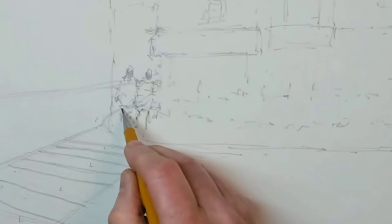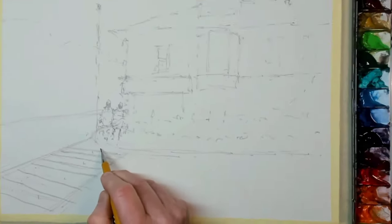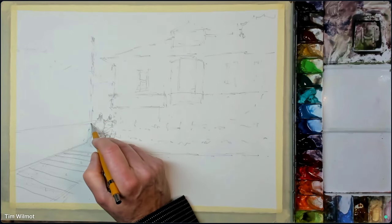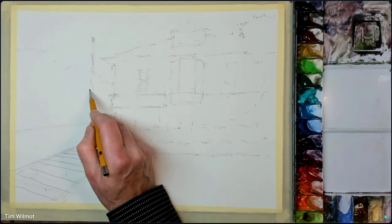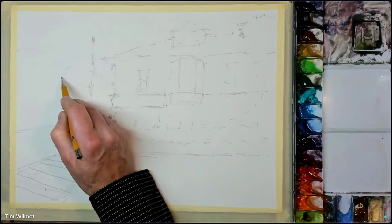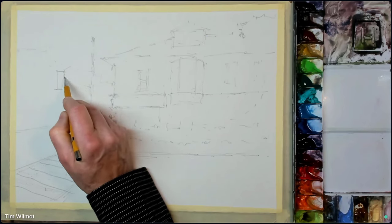Cross the crossing. Perhaps they've been shopping, they've got a bag as well. Couple of figures there. I need to get in the square shapes of the back of the traffic lights. So there's an arm that comes out from the main pole. Let's get that in there.